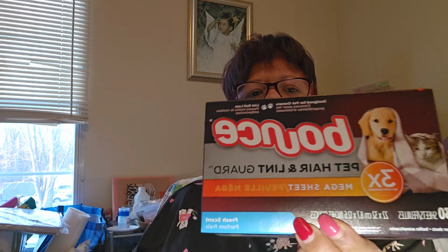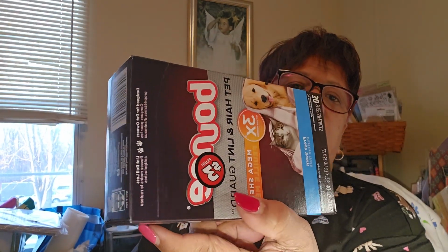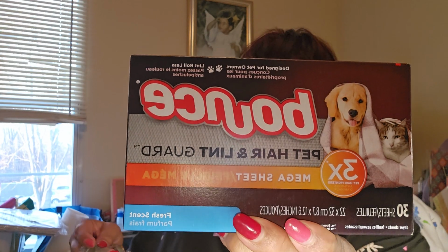So, let's see. This is the Balanced Pet Hair and Lint Guard. It's, let me see, 30 sheets, fresh scent, and this is for the dryer. So I got, first time I've seen this, it's a $3 item. So I got one of these.